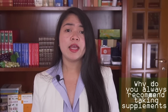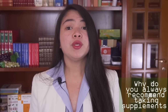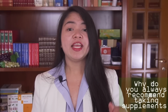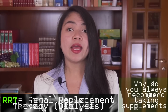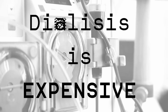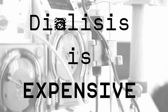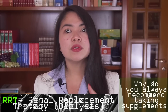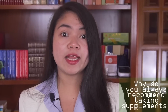Now here's the thing. If you live in a country with government-operated healthcare, like in most European countries, you are far more likely to be prescribed supplements. And there's a simple reason for that. Here, the government pays for your healthcare. They really don't want you to end up needing RRT because that's expensive. That's why European and Asian governments finance most of the research focused on preventing people from reaching RRT. This also means that most nephrologists here are trained to try everything before telling you.